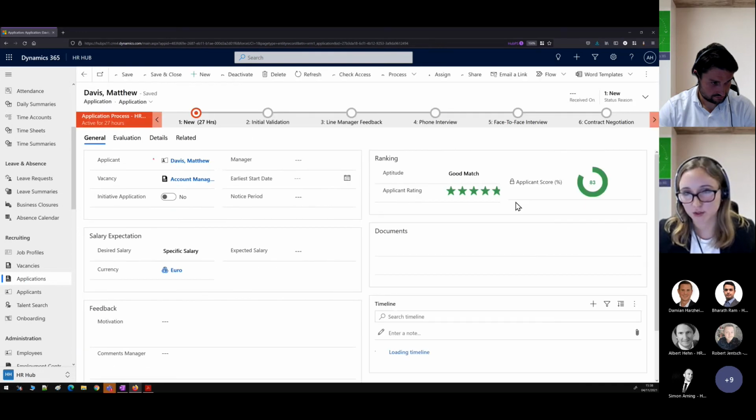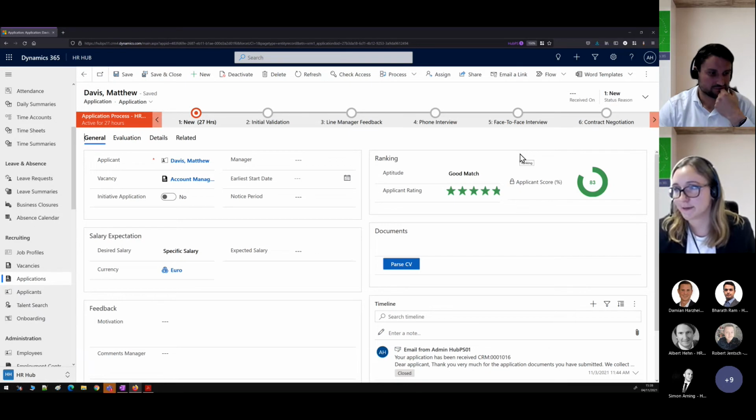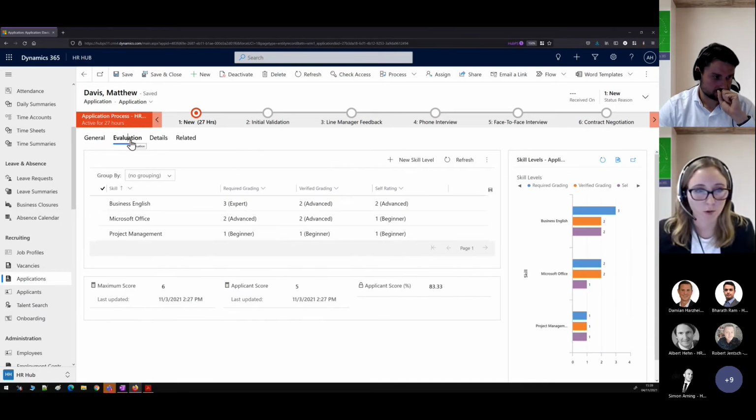So here we go. This is where the numbers for the rating are coming from. This one has 5. The aptitude is good match. And now on the application form, on the evaluation section, we have some other improvements that you will probably notice.